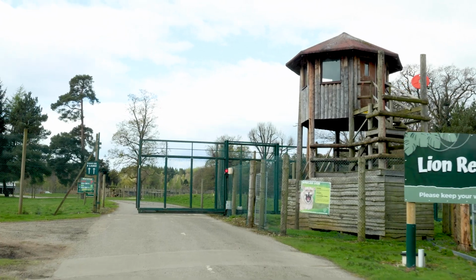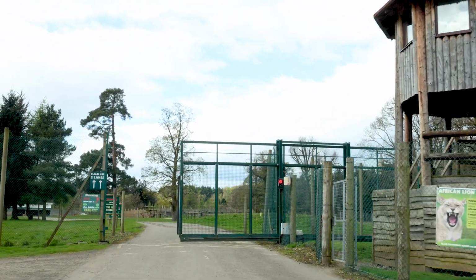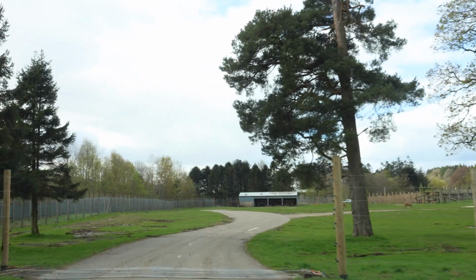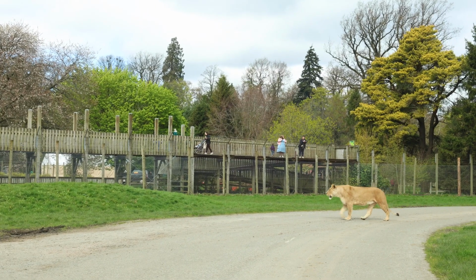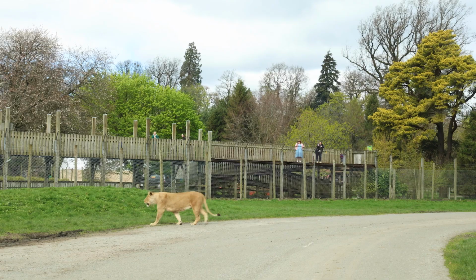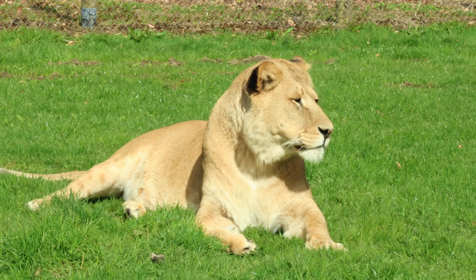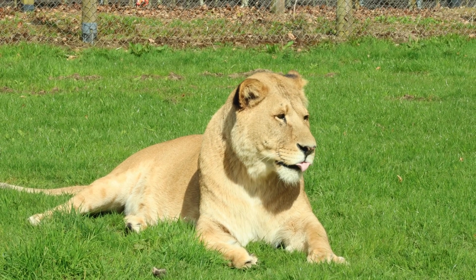Here we go into the lion reserve. You can see they have to have these big gates because it wouldn't be safe for us if lions were roaming around Scotland. And it's mainly female lions here, so you won't see a big mane. Lions are carnivores. They can only eat meat, but they wouldn't eat that often. So they don't get fed every day at the park.